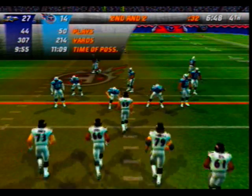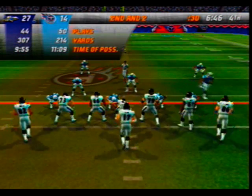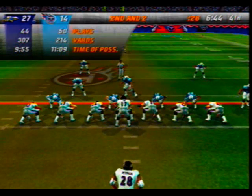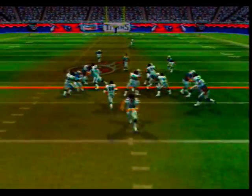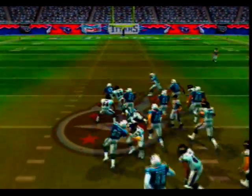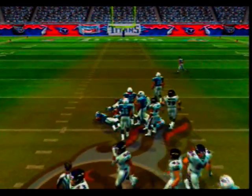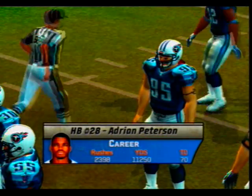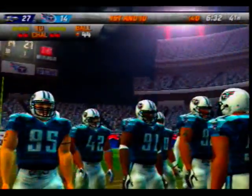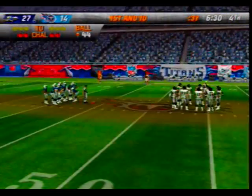Second and two coming up here, on the 41-yard line. The Titans with a four-man front. Gets the call. This one will be spotted at the 44-yard line. That's a half dozen tackles now. Peterson has gained enough for another first down, his second of the drive.